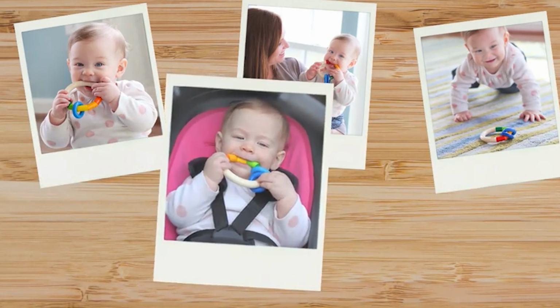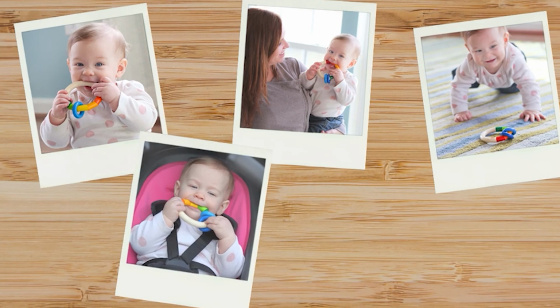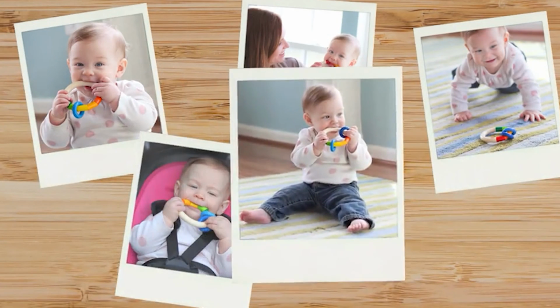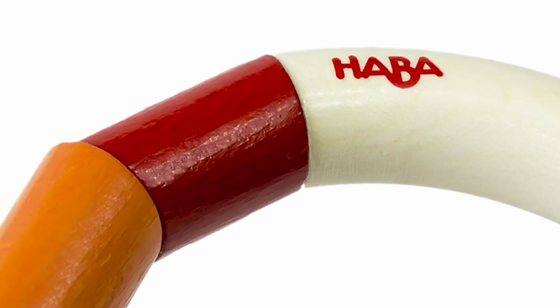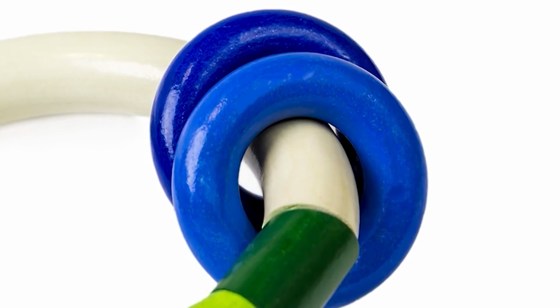Wooden toys are easy to clean with a damp cloth. No antibacterial spray is needed, which makes the Kringelring perfect for teething babies. HABA is a family-owned and operated company that's proudly been making toys in Germany for over 75 years.